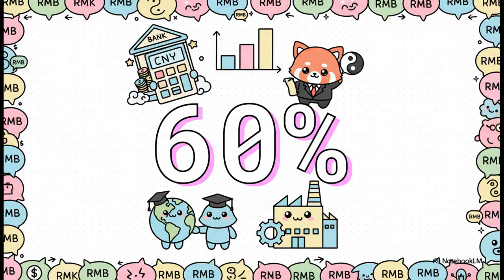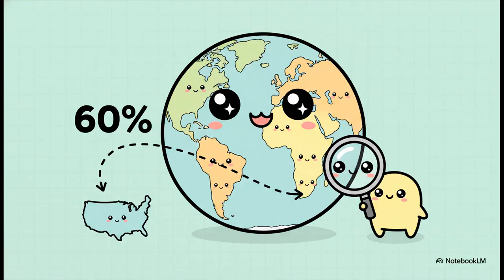And it all starts right here with just a single number, 60%. Now, what on earth could that possibly represent? So that 60%, that's the share of sales that one company, an American industrial tech firm called Kennametal, makes outside of the United States. Right away, that tells you you're dealing with a truly global business. But it also brings up a pretty big question. Where exactly in the world is all that business happening?